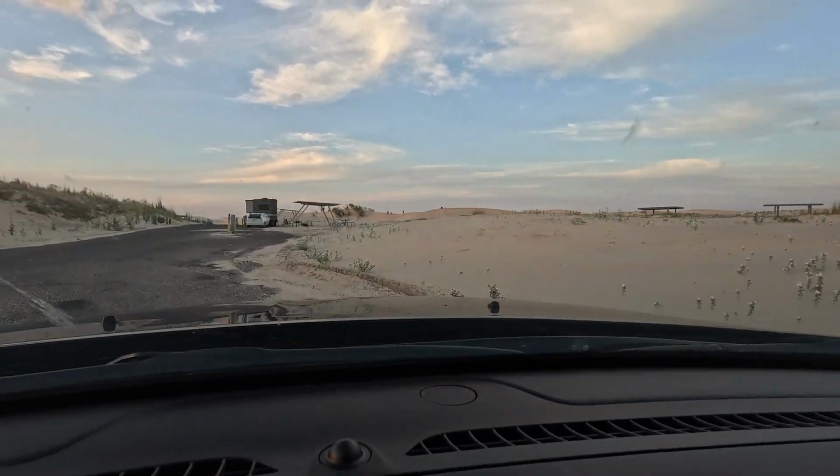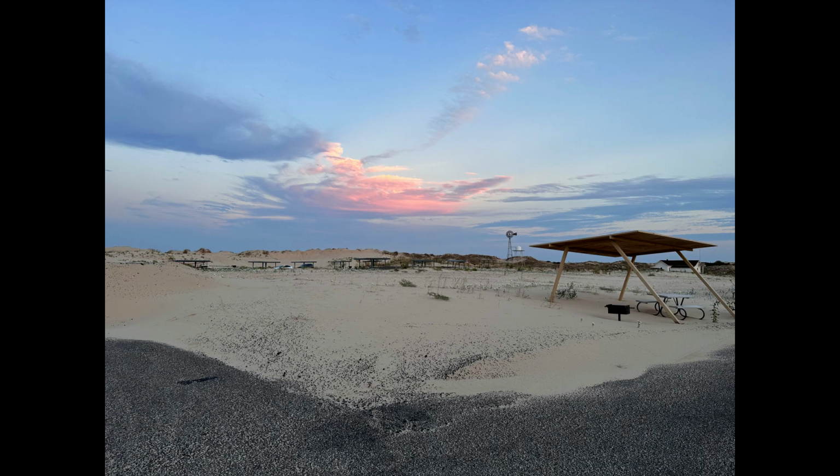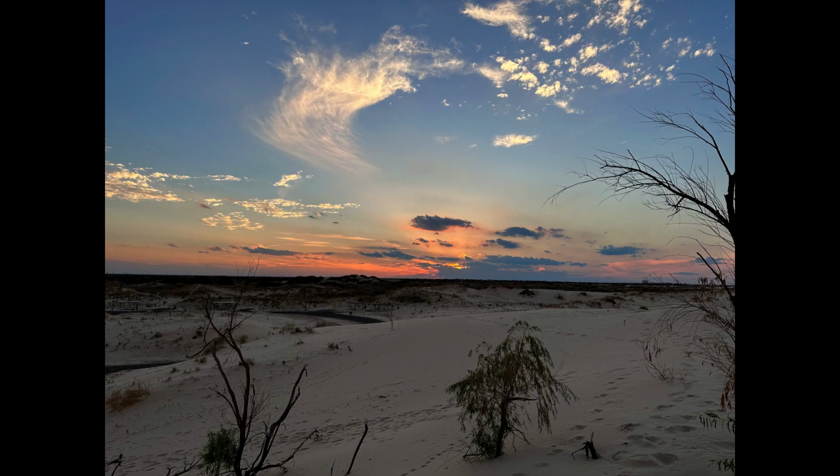The sandhills at this state park were one of the coolest things we saw on this trip. We got here just in time to catch some really pretty pictures of the sunset.